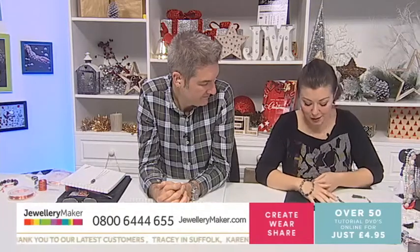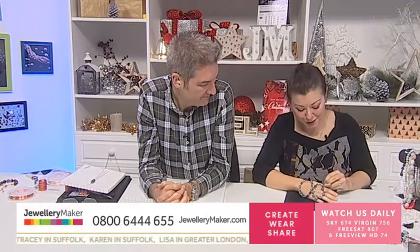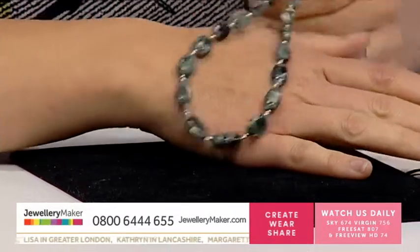Now, I did promise you some unusual gemstones. This is absolutely one of them, and I adore this. Beautiful, isn't it? So this is seraphonite. I'm going to start off with the ovals for the moment.